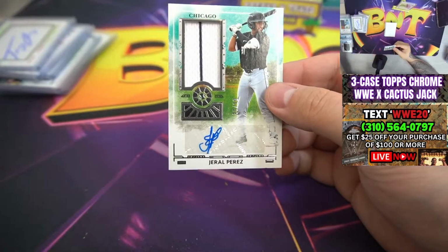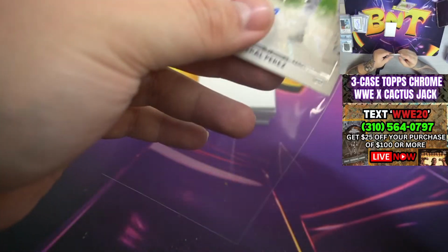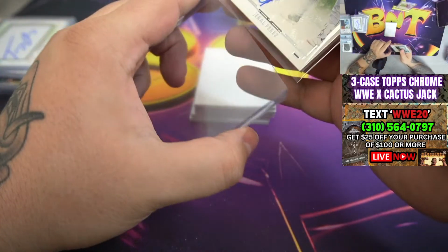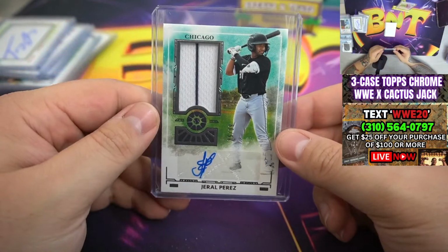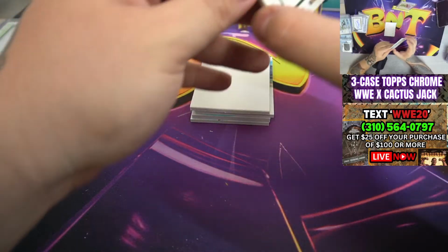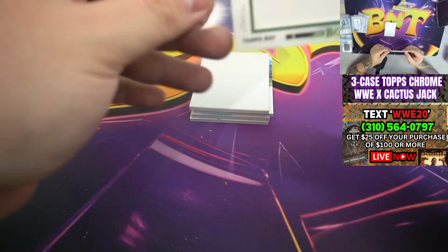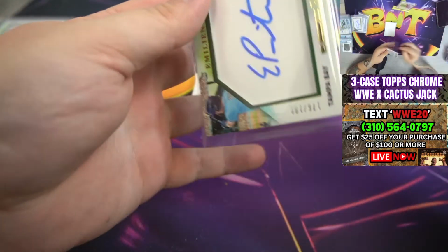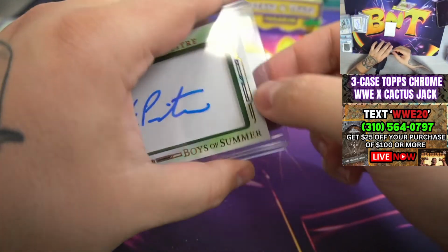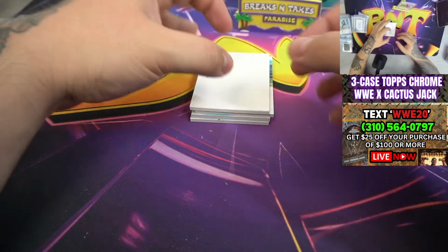White Sox still having some nice second half hits here. Haral Perez, 85 out of 99. I think we'll be chasing him in Bowman Chrome in a couple months, except for the White Sox. Pretty sure he's one of the big names. I don't know why I'm surprised. Acetate auto of Emilian Petrie, their first rounder, having another nice prospect, shockingly enough. 176 out of 199.